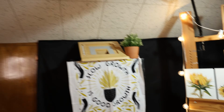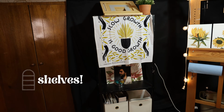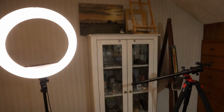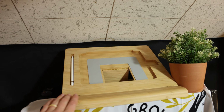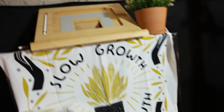So, okay, off to the left, I have just a shelf. One thing, by the way, is shelves are absolutely critical in an art studio, and I don't think I can ever have too many. So this shelf right here, I have an iPad stand because I do some digital drawing for patterns there. And then under here I have my scanner.